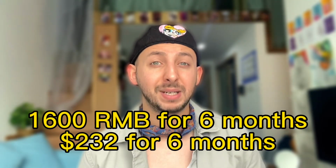If you're looking to stay in shape, you'll need to join a gym. A 6-month membership in a decent gym can cost you anywhere up to 1,600 RMB. This type of membership can include classes, access to the gym, communication with the personal trainers, and it might be something that you want to consider if you're staying here for a long term.